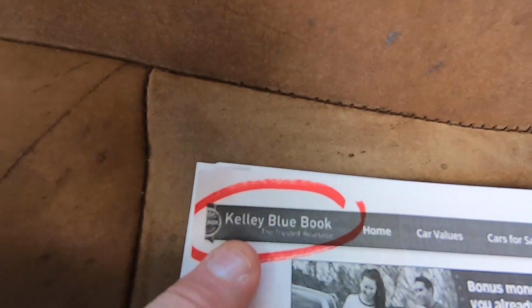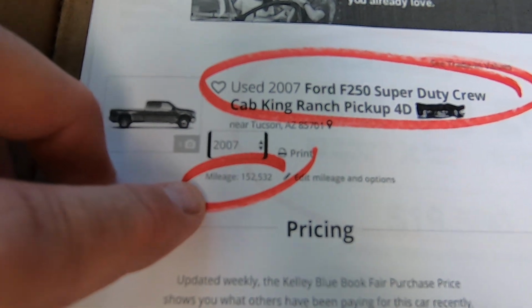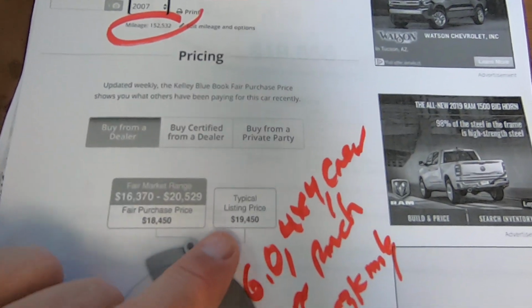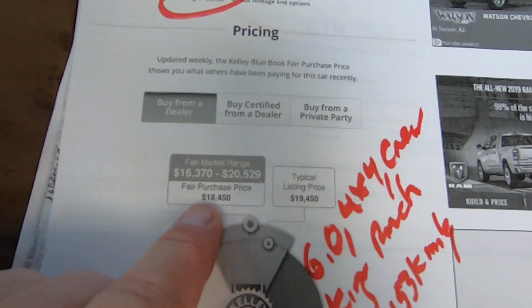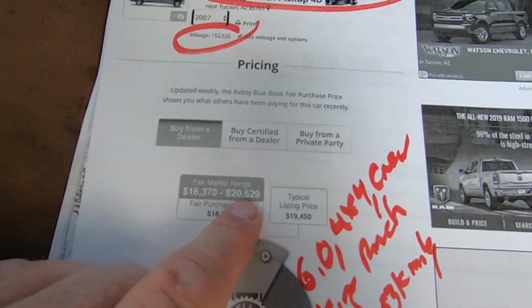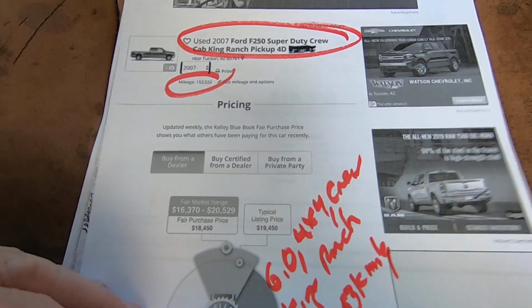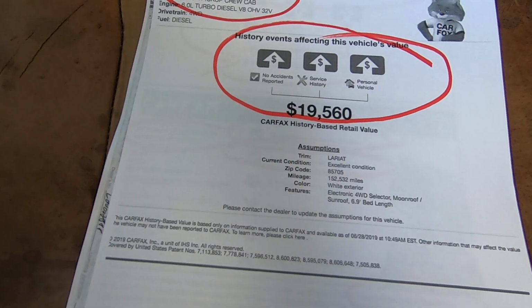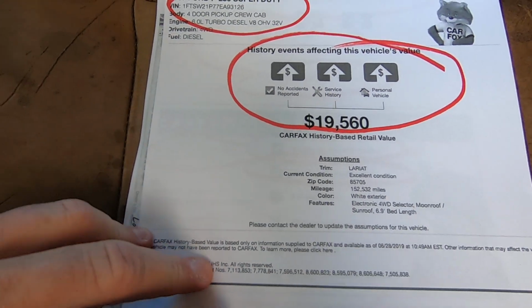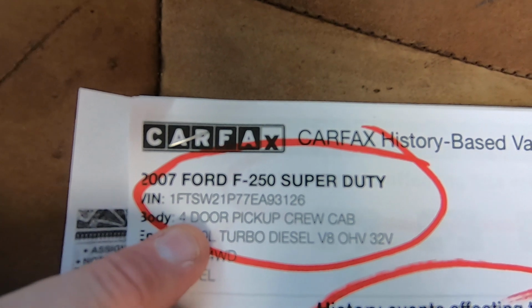Anyway, there's your Kelley Blue Book. King Ranch, F-250, 152,000 miles. Typical listing price would be $19,450. Fair market range of $16,300 to $20,520. That doesn't take into account that it's been bulletproofed. If it did, they'd add $5,000 to it. Retail for doing that at retail shops is easily $4,500 to $6,000. So it's a nice add to the motor.